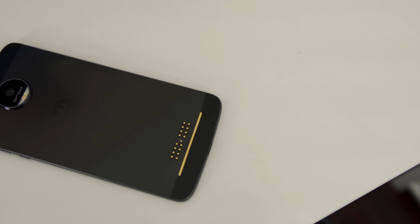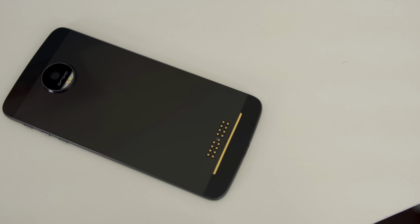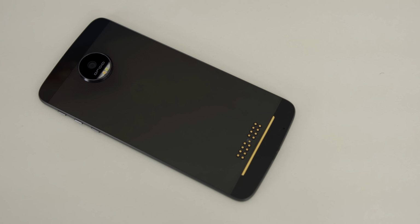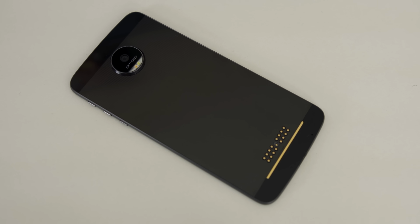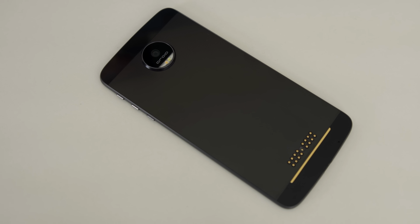Other features include the 13-megapixel rear-facing camera with an f1.8 aperture with dual LED flash, and while it sounds great on paper, Moto and cameras have never seemed complete on any of their devices, and the images off the Moto Z aren't the best, especially with competition like the iPhone 7 and Galaxy S7.